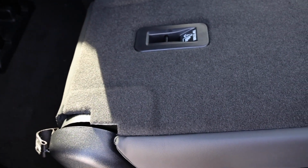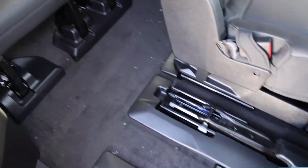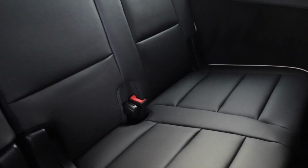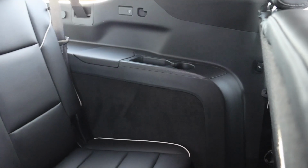But if you want to put these down, just pull twice, and then this is how you would get back to the rear. I don't see they have an electronic. Oh, here it is, right there. There's your electronic release for the people to get out the back. But you have a USB on both sides, a little bit of storage, cup holder.